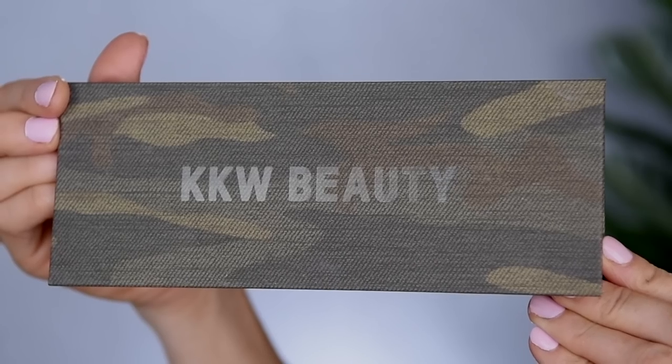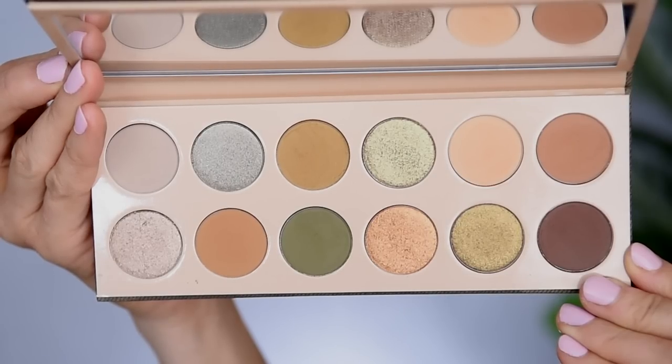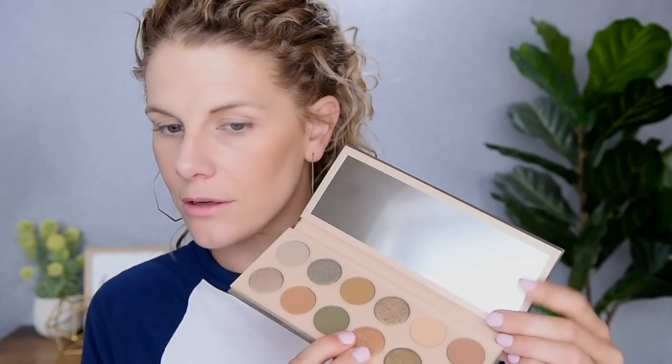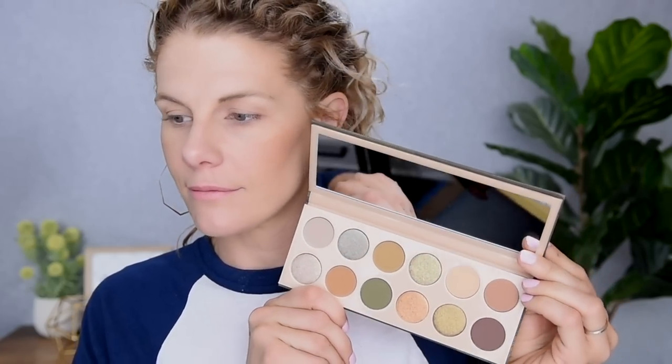So let's jump into the palette first. So here is, oh, so cute, the KKW Beauty Camo palette. I will insert for you guys right here a closer look at the palette packaging and how it looks swatched on my arms. But let's open it up for the first time together. All right, you guys. Oh, that looks really nice. This looks so me. I cannot wait.